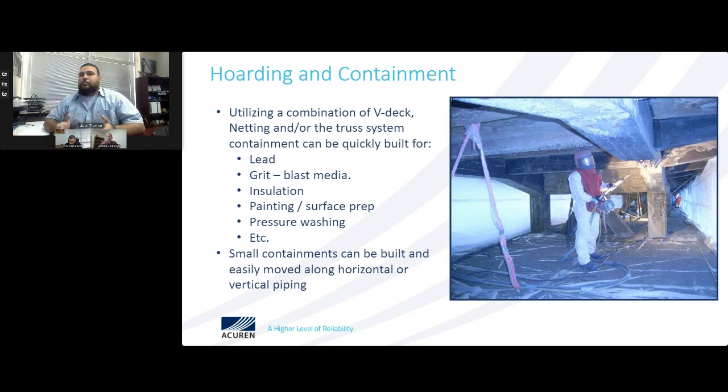It's also good if you want to keep everything contained, as far as equipment out of sight. That's a very good way to use the containment and truss system, especially on bridges. That way it's out of sight, out of mind. Some small containments can be built and easily moved along horizontal and vertical piping as well. And I believe that's pretty much it.